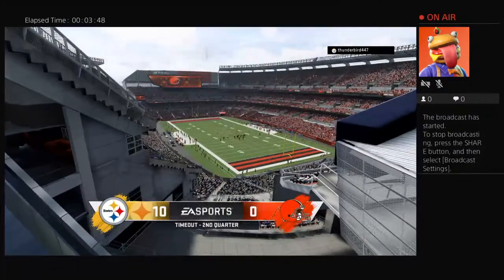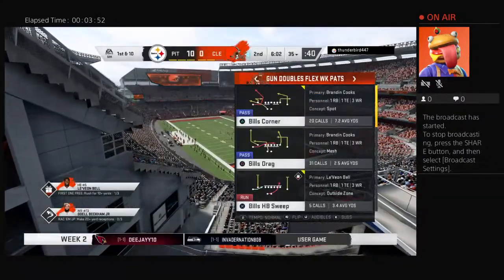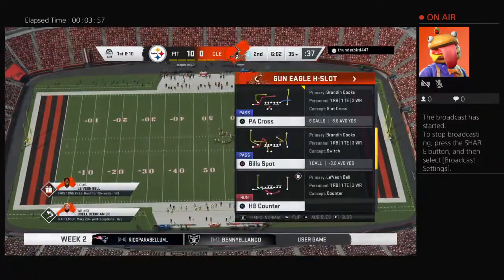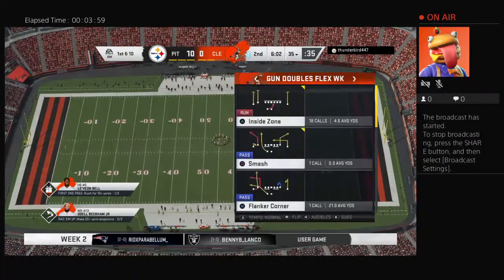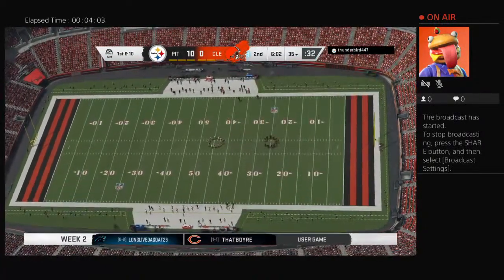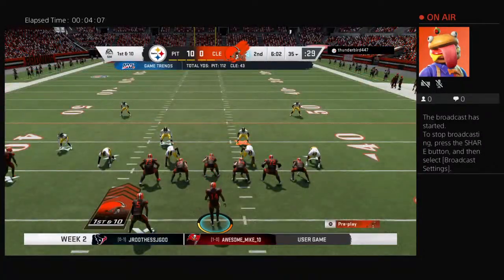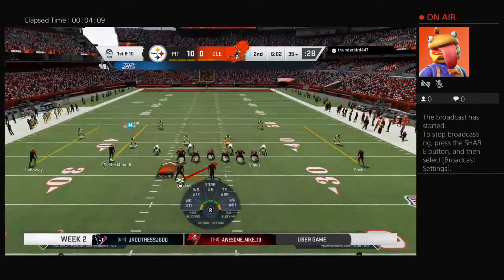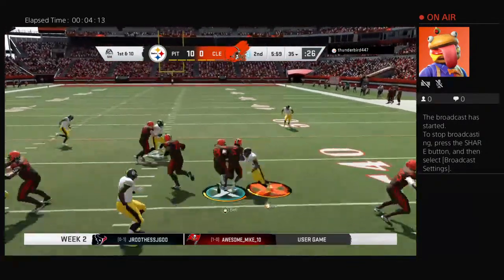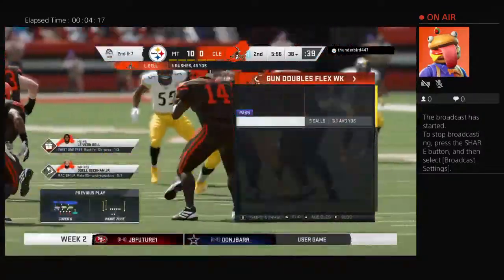Now the Browns will use the first of their 3 timeouts. They'll have 2 remaining as we step aside here in this second quarter. The Browns drive about to get started. Nothing for them yet from an offensive standpoint, down 10-zip as they come up 1st and 10. Bell. A gain of 3, second down.